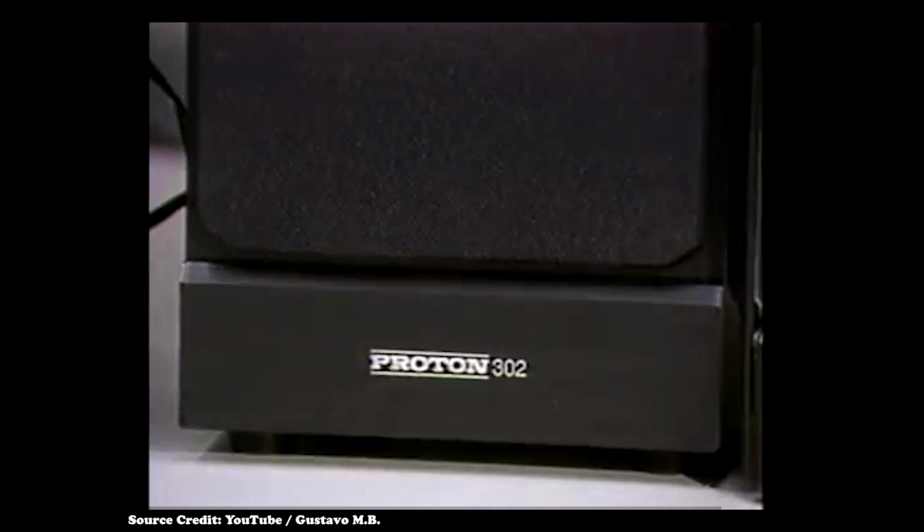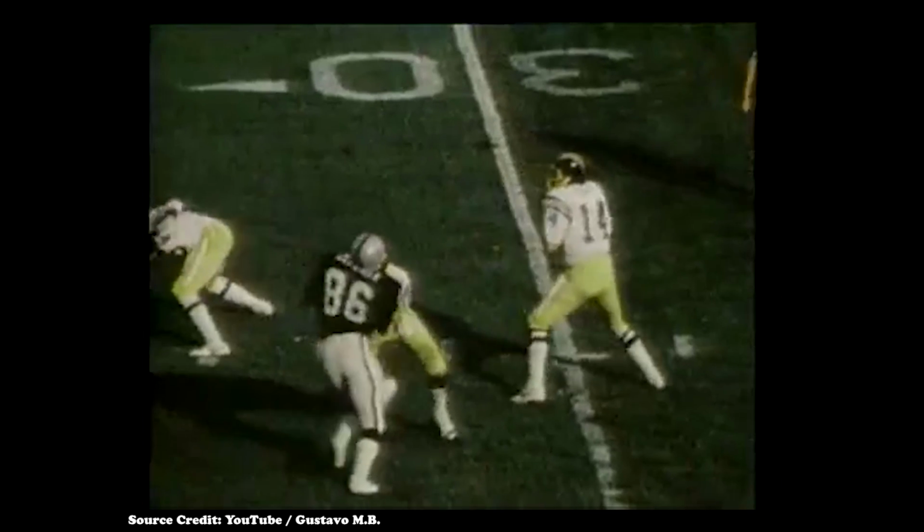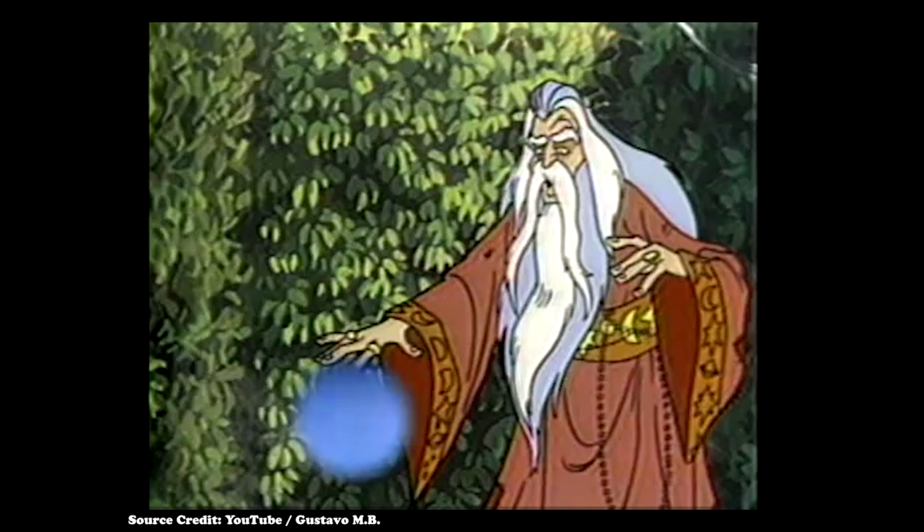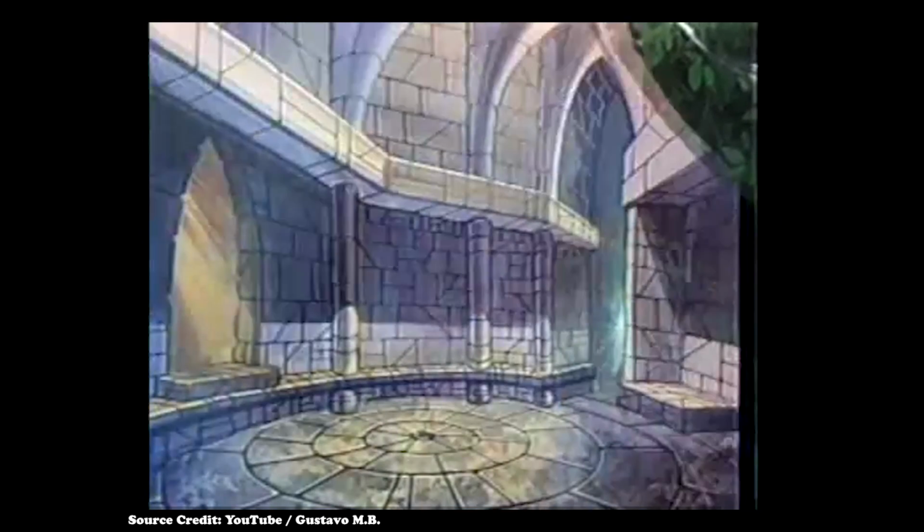Bomb. Oh boy. Bob targeting. Backpedaling to throw. Sets, runs, moves to his right, gets a rush, gets hit, throws deep. No good, nobody there.